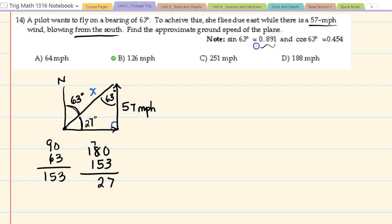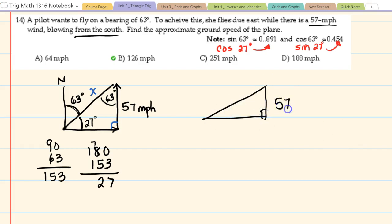And notice that the only thing I'm given are the sine and cosine of 63 degrees. But we can also remember our cofunctions, meaning that the cosine of 27 degrees is equal to this number, and the sine of 27 degrees is equal to this number. So we can use either angle that we would like. So I'm going to redraw my right triangle. We know that this is 57, we're looking for x, and that this is 27 degrees, or I can say that this is 63 degrees. I can use the law of sines as well.